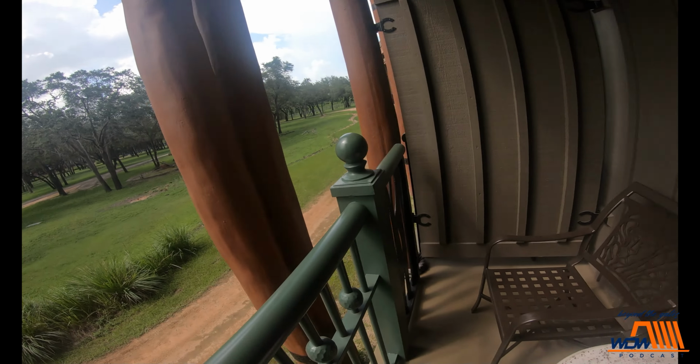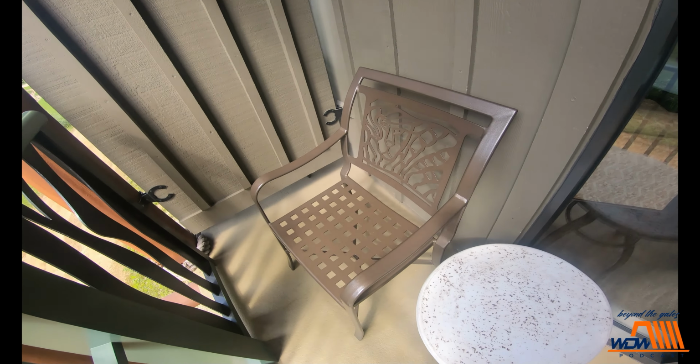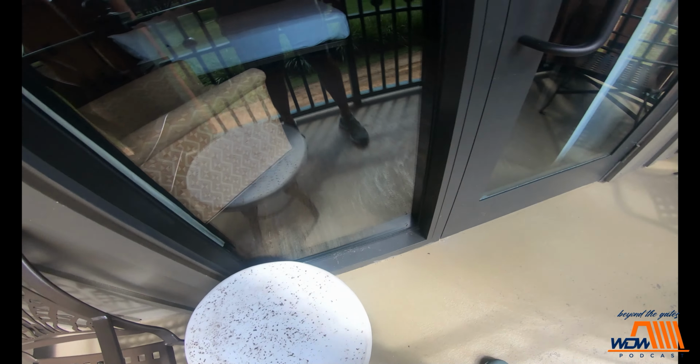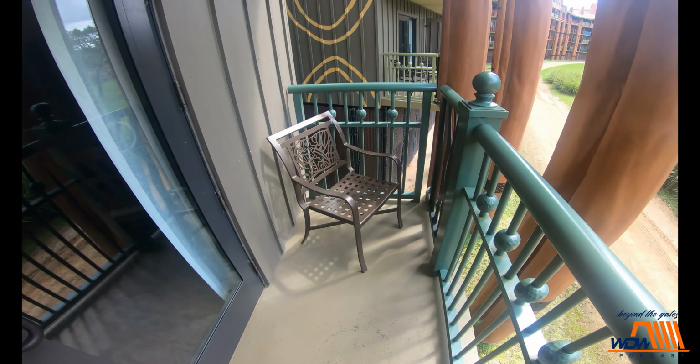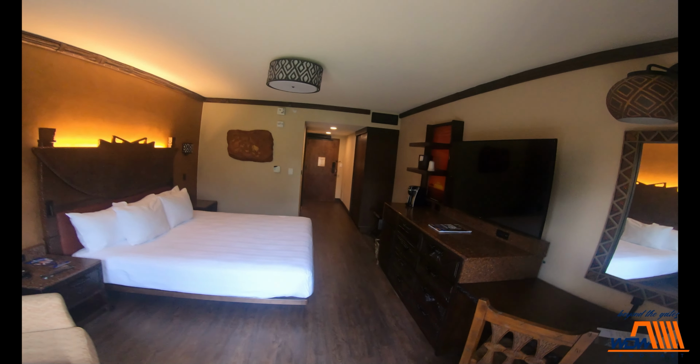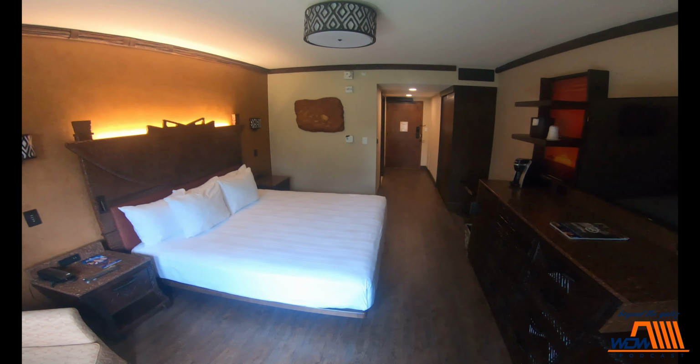There's our balcony. Some nice chairs, a little table. We'd be out here in the morning having our coffee. Here's a look in from the balcony.